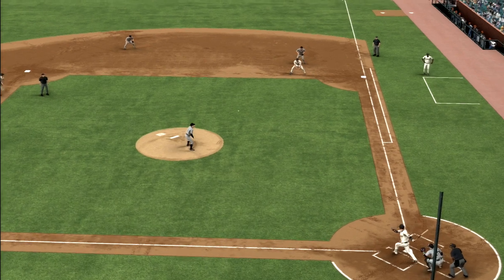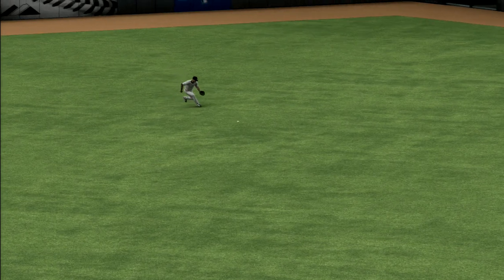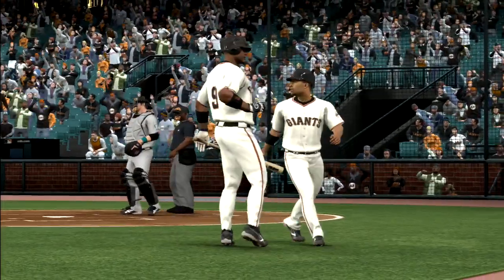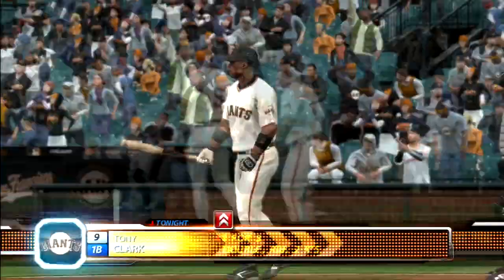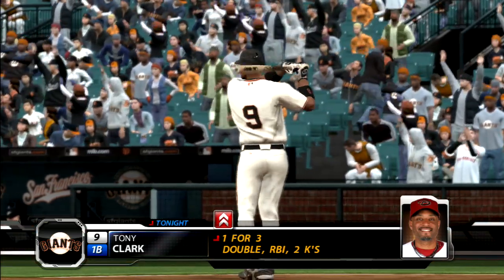Well, and we touch on this a lot. There's a reason why hitting coaches preach patience so much. Here he waits out a 3-1 count, then he knows they don't want to walk him, so he gets a good pitch to hit and drives home the run. Tony Clark will get another crack, 1 for 3 thus far.